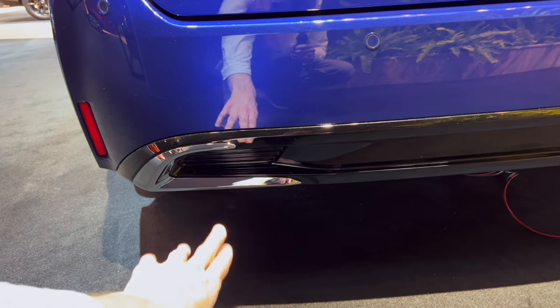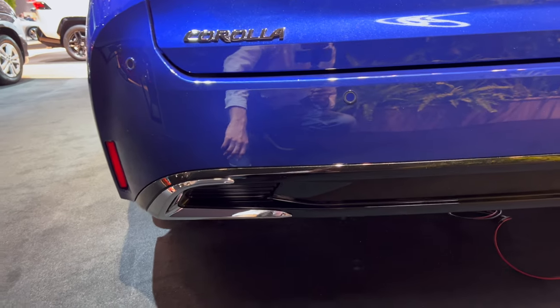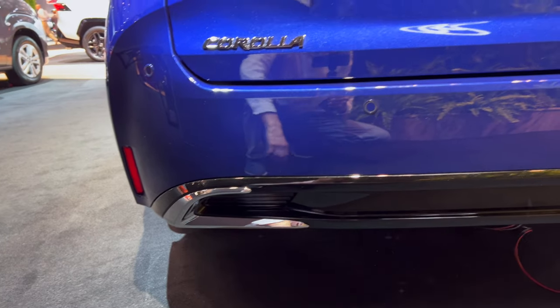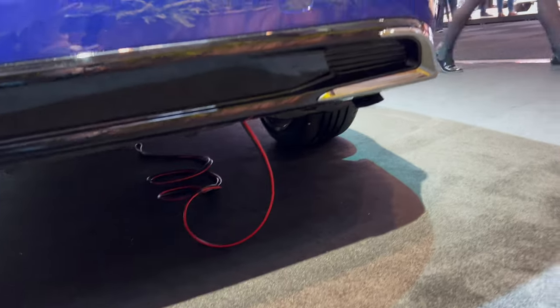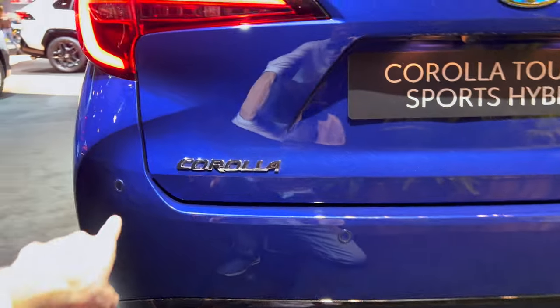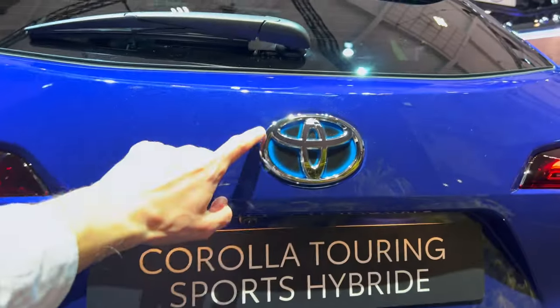These are not real exhaust tips. With the chrome, they kind of stand out, so look like fake exhaust tips, but I think if they left that out, maybe it would kind of hide the whole thing. So you wouldn't think about it. And of course, exhaust pipe on Japanese cars is on the right side. Corolla signature, hybrid badge, blue badge.